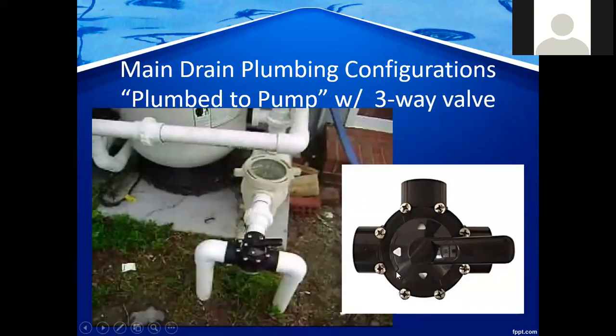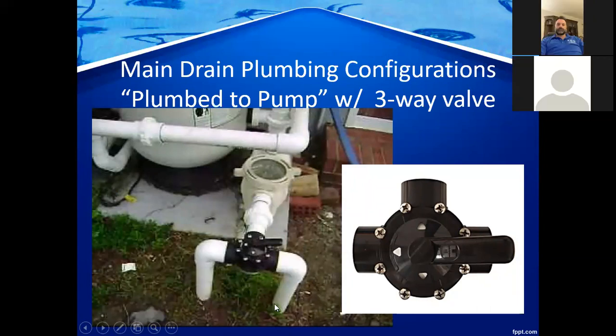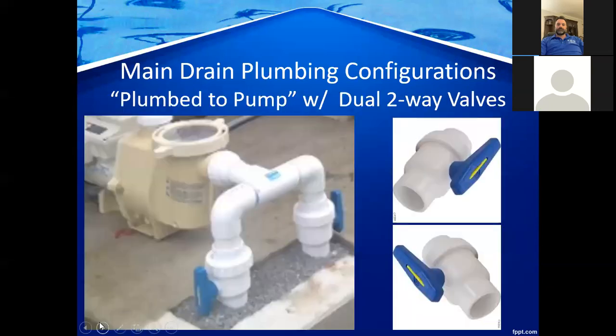So this 3-way valve, you see you've got one pipe here coming from the skimmer and one pipe here coming from the main drain. And this valve can choose between the two. You may also have two ball valves set up like this in a manifold. You can turn skimmer on and main drain on, or both on.